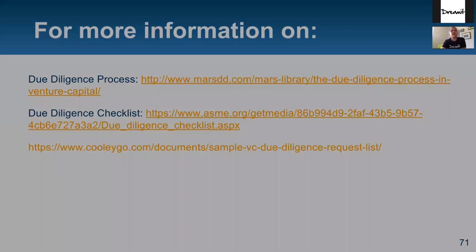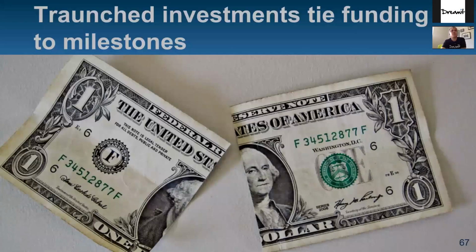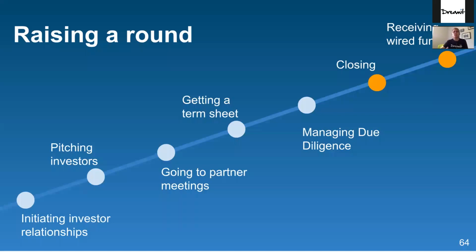I just want to go back a couple slides. Trust me, I'm not going to drain you all through this. I just want to show you something real quick and just kind of recap where we were here. Okay, thanks Doug for your smiley face. Okay, so in raising a round, here's what we went over today and wanted to make sure you understood.